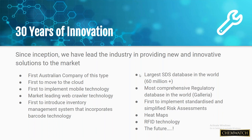Underpinning all of that innovation is the world's largest regulatory database and the world's largest SDS database. Now, we have a lot of technology that helps us to do that, but also a lot of really good people that helps us to build all that information there. And Claude's actually one of those people, particularly on the regulatory side of things.